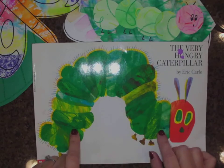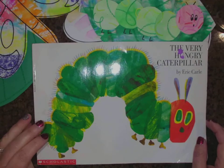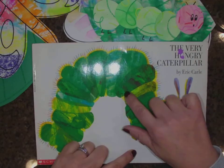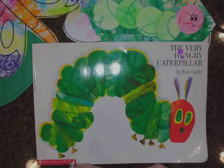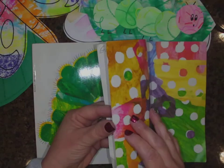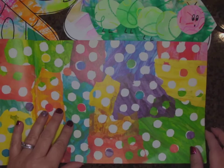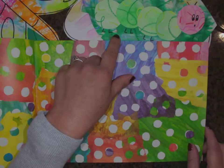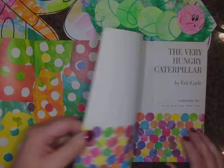Now, if you remember in class, we were working on The Very Angry Ladybug. Do you remember that Eric Carle is the man who makes his own painted paper and then puts it all together to make a picture? So none of it is just straight paper. It's all beautifully made and printed paper. So look at all this printed paper. So I want you to think about how you can make your own paper at home to put together your own caterpillar. That's what we're going to work on today.